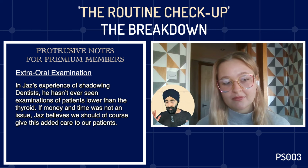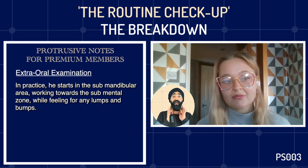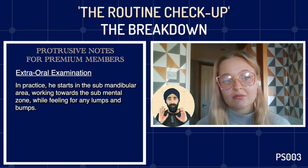But in the real world, most dentists, and this is what I do as well, I start submandibular, so below the angle of the mandible, both sides. I work towards the submental, which is just under the chin. And then usually there's nothing to find here. So I'm feeling for lumps and bumps.